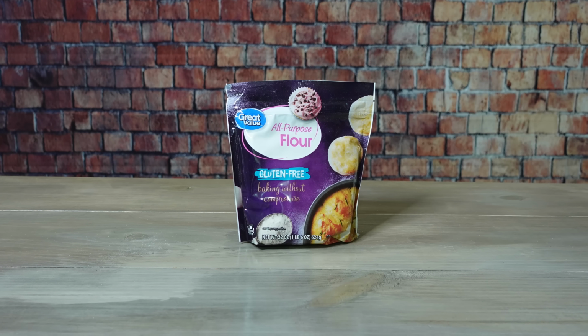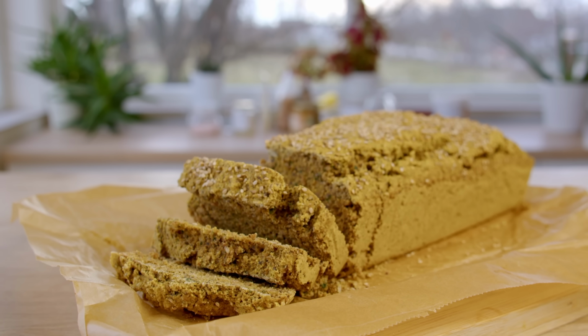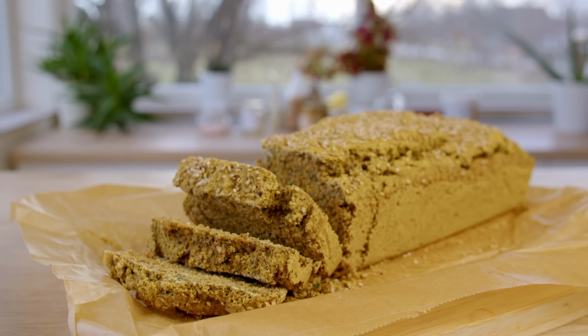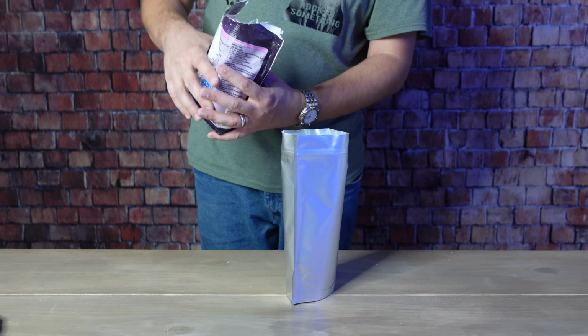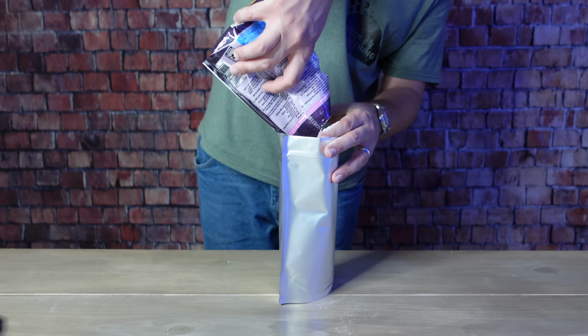Another gluten-free item that's fairly easy to find is gluten-free flour, but the thing about storing any kind of flour is that it's always going to have a shorter shelf life than just the grains before they're ground into flour. And also, cooking with gluten-free flour can be a little bit different than regular flour, so make sure you know all the ins and outs of it before you actually need to cook with it so that you don't waste a bunch of it trying to figure it out.